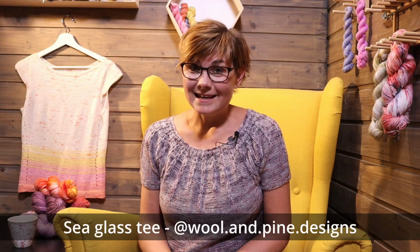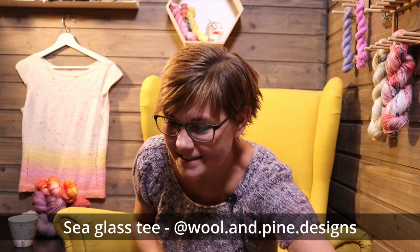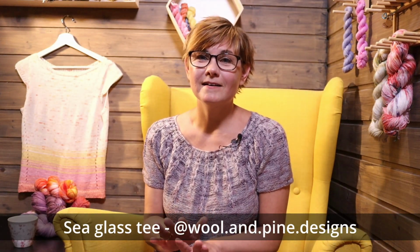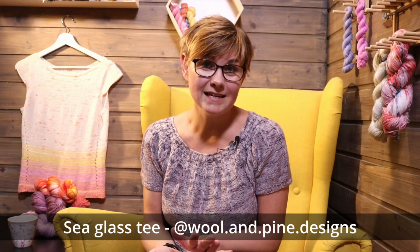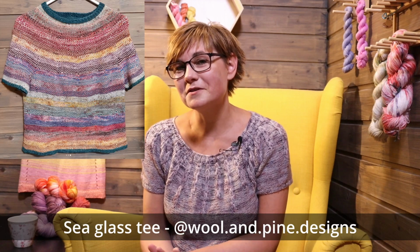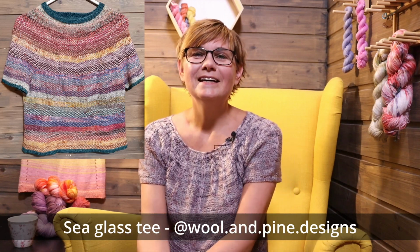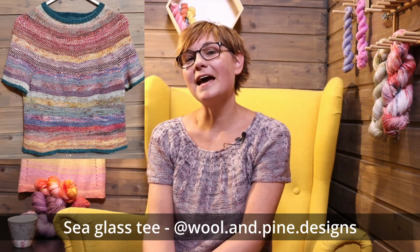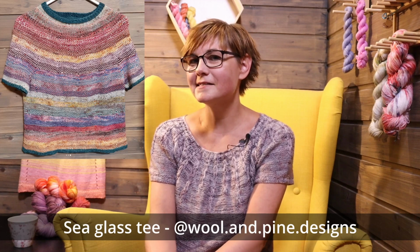So the next one I am done with. I haven't knitted on it in at least 2 months. I started on it at the end of March. And it's the sea glass tee. And I did knit a sea glass tee that, if you've been here before, you have seen. And I was really skeptical if I was going to like it. But actually I have been wearing it a lot, and I do really like it.